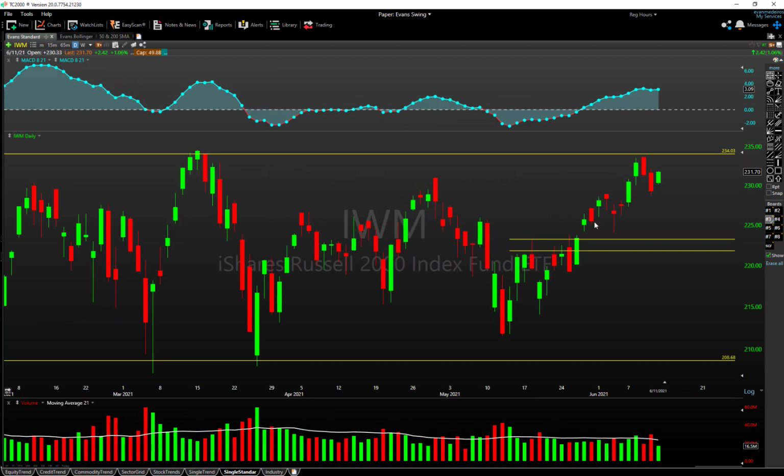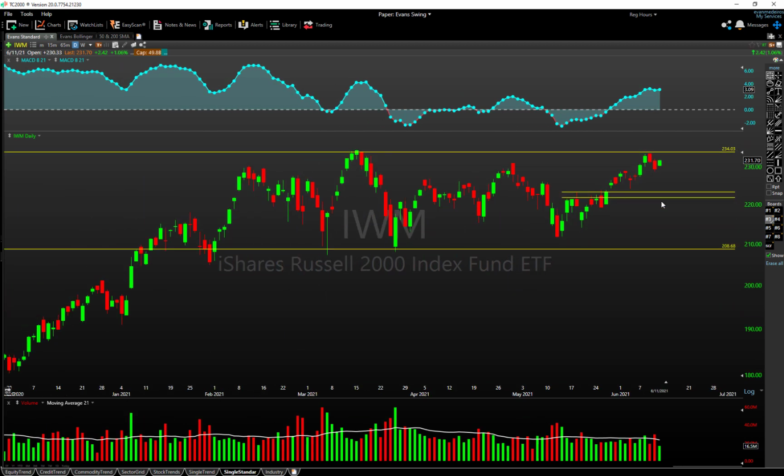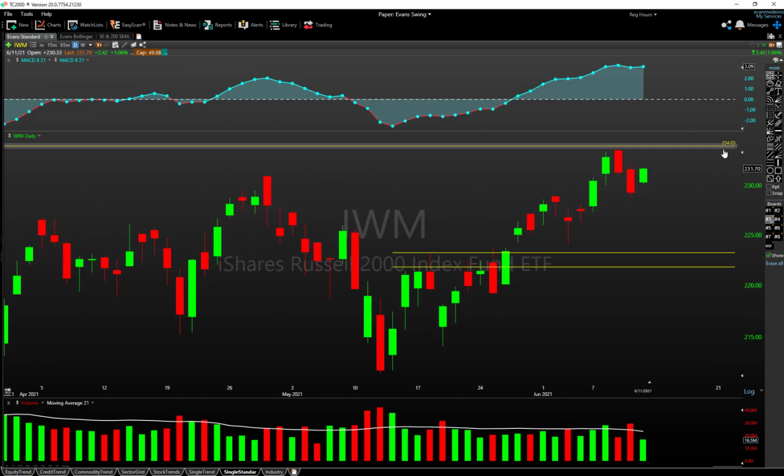Well, now we have price that is escaping to the upside here, and it's back to the top end of this range. So now is the time to start to pay attention to the Russell again, because after 5 months of doing nothing, it might be ready to start to lead again and break out to the upside. Now, it's had a pretty good run. It's back up to resistance, so we don't want to get too excited just yet.